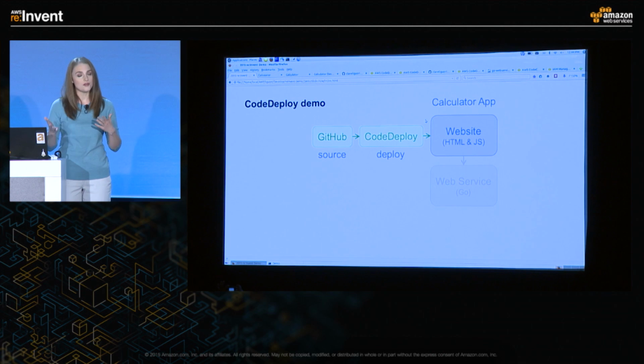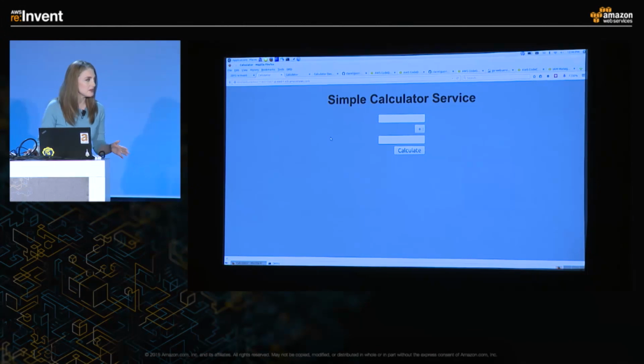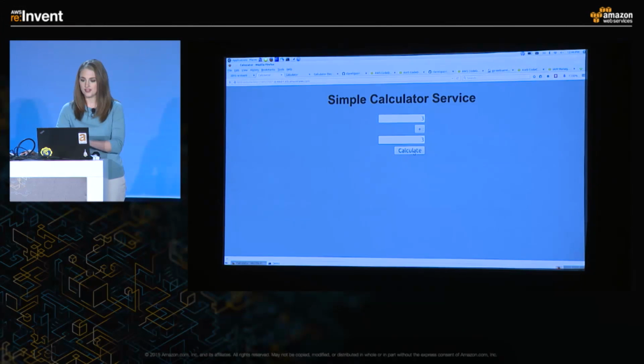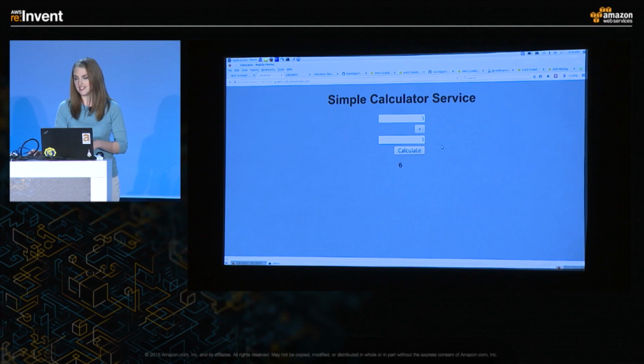So let's first go and make this change for the website, add multiply and divide. This is my very, very simple calculator application. Again, it only has addition and subtraction right now. And then it'll call back into that web service to that calculator API to get the result and display that.